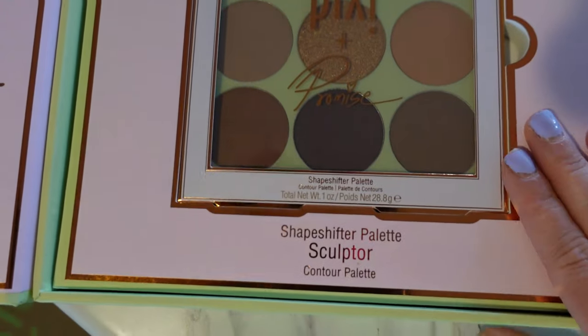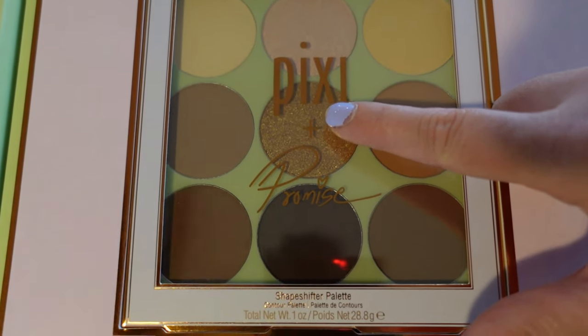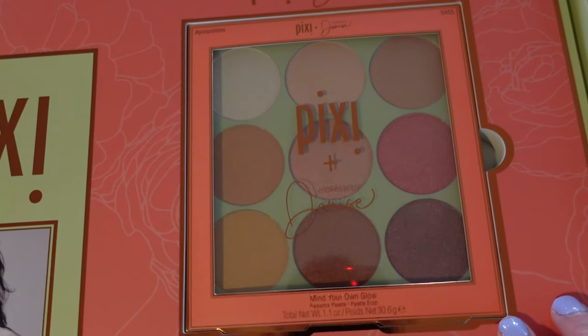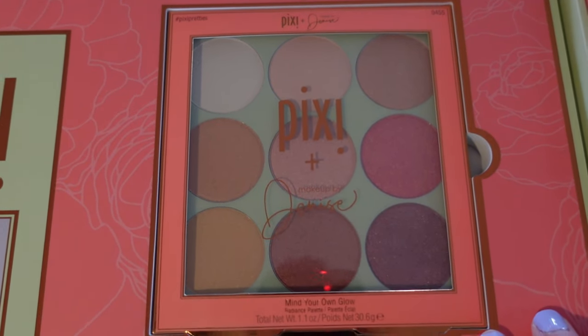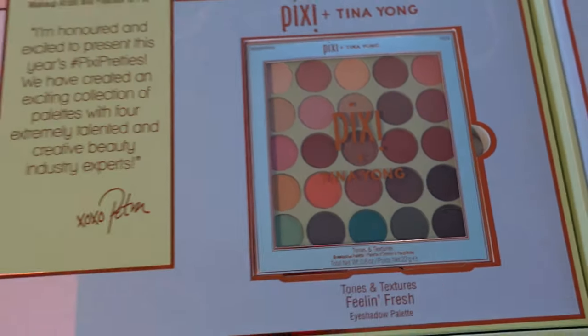And then they have this one, which is a contour palette. That gold looks freaking amazing. I really want to put that on my eyes. And that brown, oh my god, it's beautiful. And then over here we have a highlight palette. Guys, it is so sparkly. It doesn't really show up too good right now in this lighting, but I will show you in different lighting sometime. And then we have the eyeshadow palette right here. Guys, this is too much.